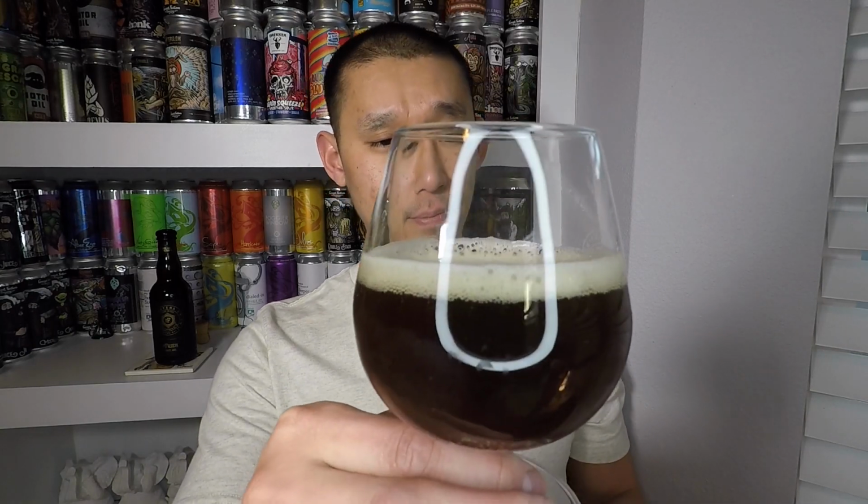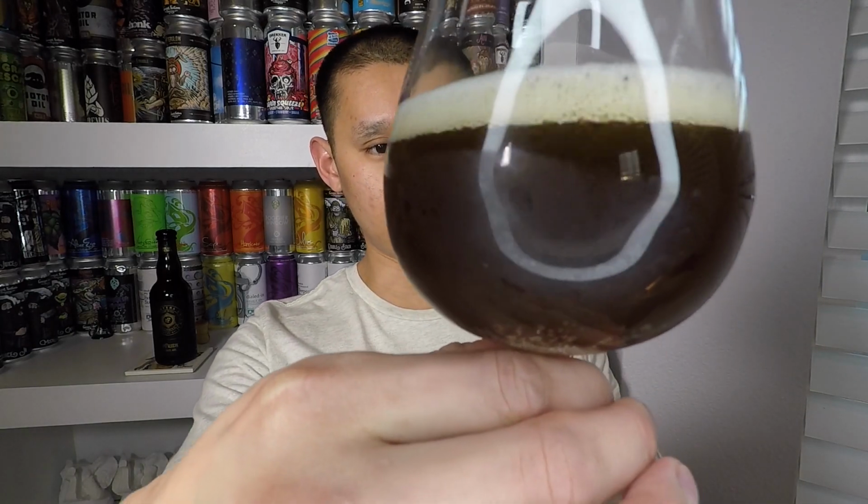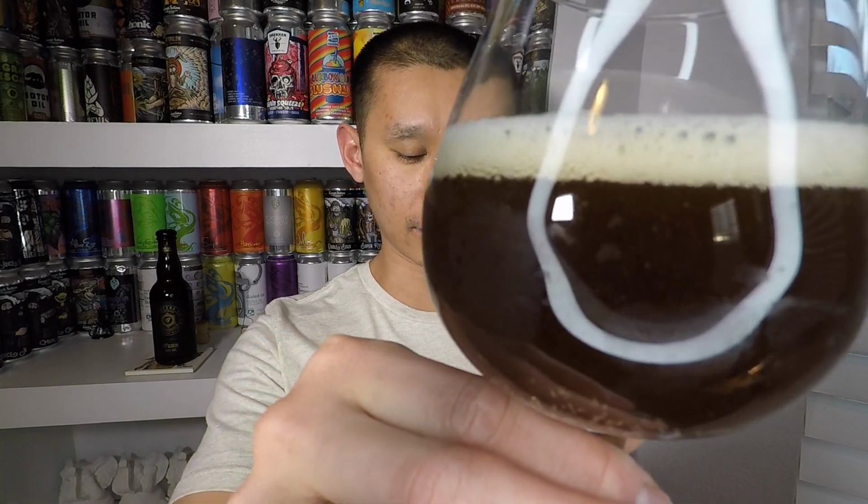The color of the head, though, it's very, very light sand color. I wouldn't say white, but definitely very, very light sand color. Basically gone already. There's bubbles coming up from the side of the glass, the bottom of the glass. You can kind of see that.